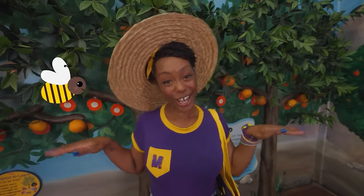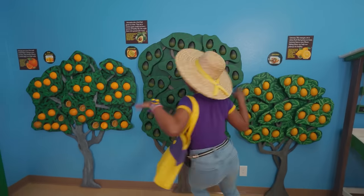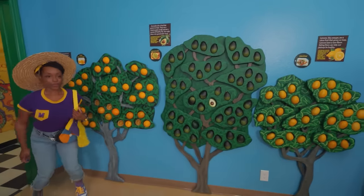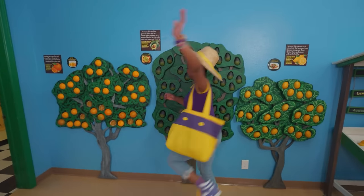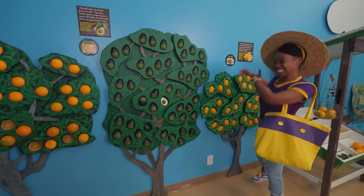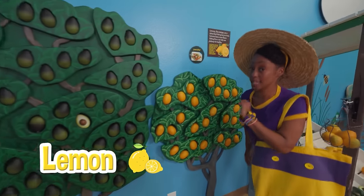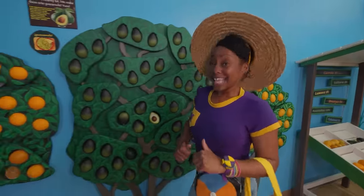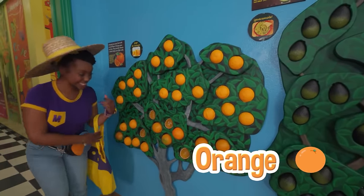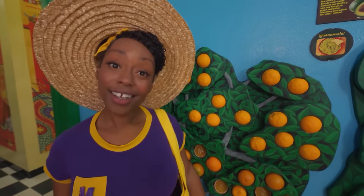I know, let's be a buzz and buzz over to that orchard. Buzz. Whoa, check out this orchard. There are so many different trees here. Let's count the trees. 1, 2, 3. This one has lemon on it. And this one has avocado. And this one over here has oranges. Do you know what they all have in common?